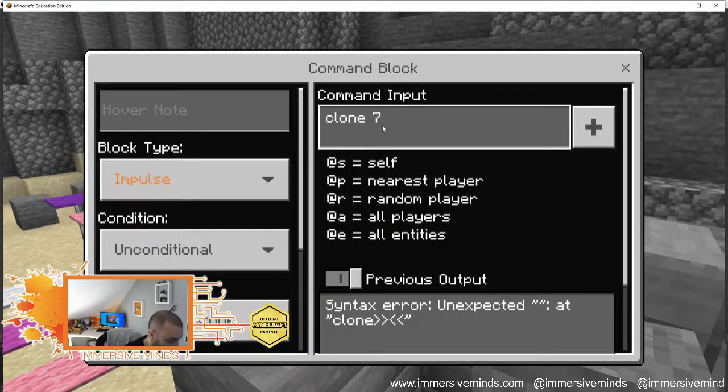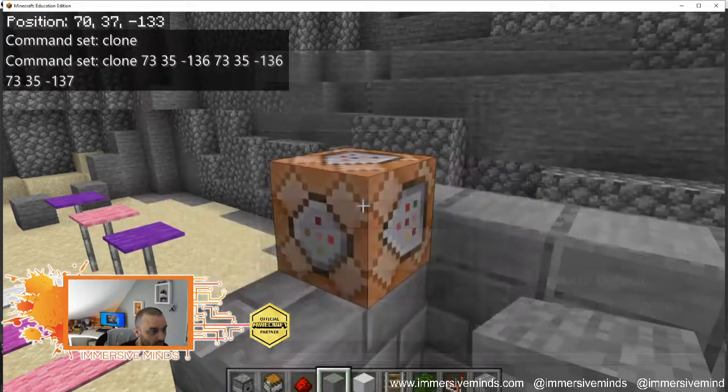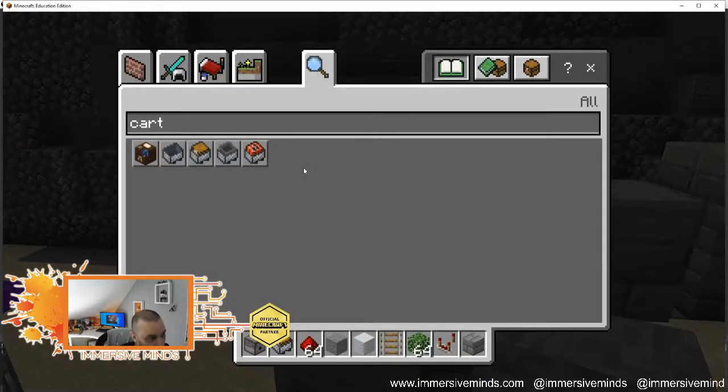73, 35, 136. 73, 35, what? And it's minus, isn't it? It's minus 136. Need to get our minuses in: 73, 35, minus 137. And then we'll stick a button on that.